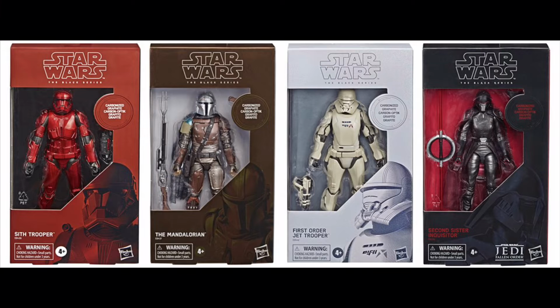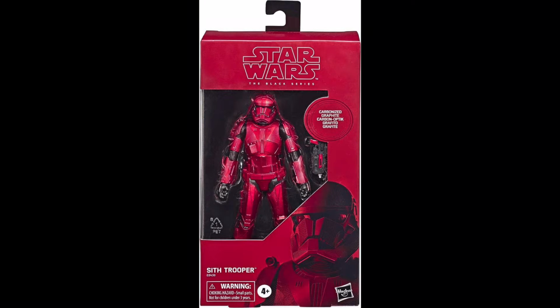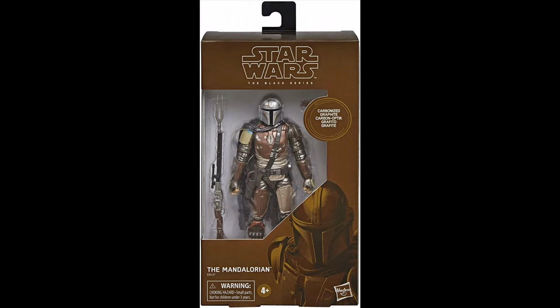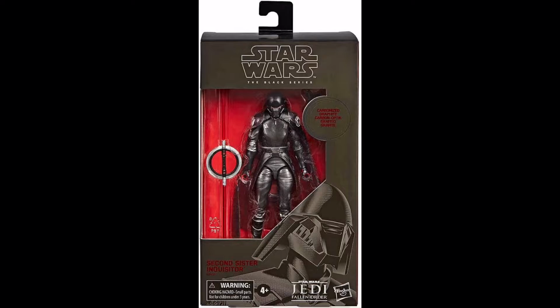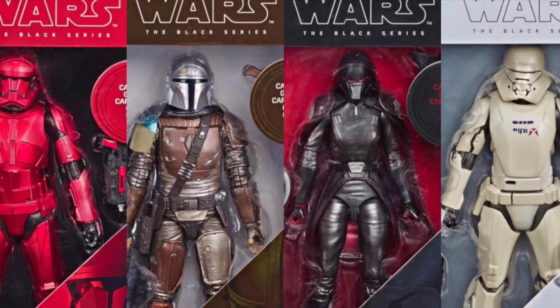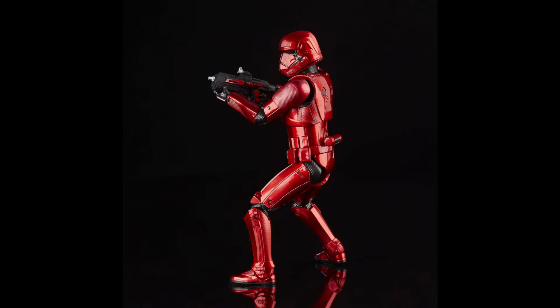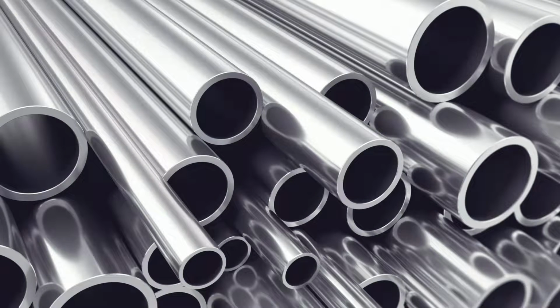But anyway, the first four figures in this line we saw shown off during Triple Force Friday was the Sith Trooper, the First Order Jet Trooper, both based off the Rise of Skywalker, the Mandalorian in his original armour, and finally the Second Sister Inquisitor from Jedi Fallen Order. And the basic concept of these figures is shiny. Basically they're just quick and effortless repaints. So the same figure but with a fancy metallic paint job, hence the name because they are metal, like carbonite.